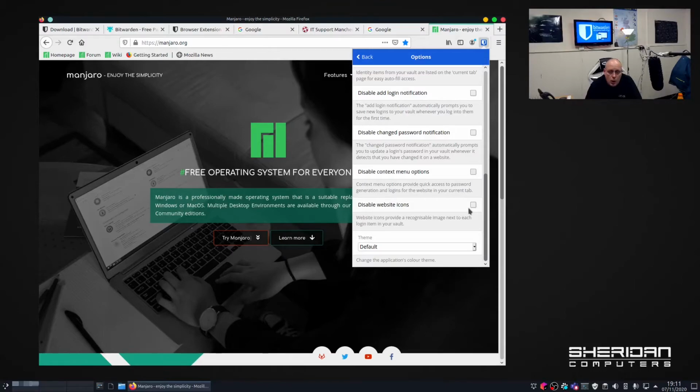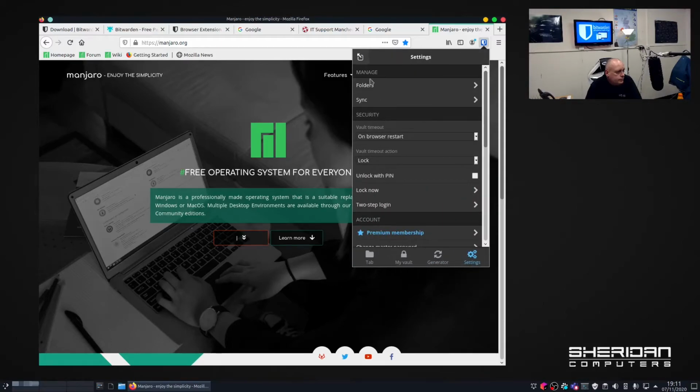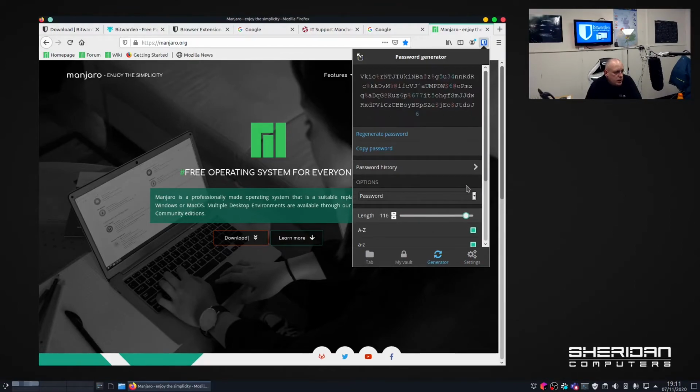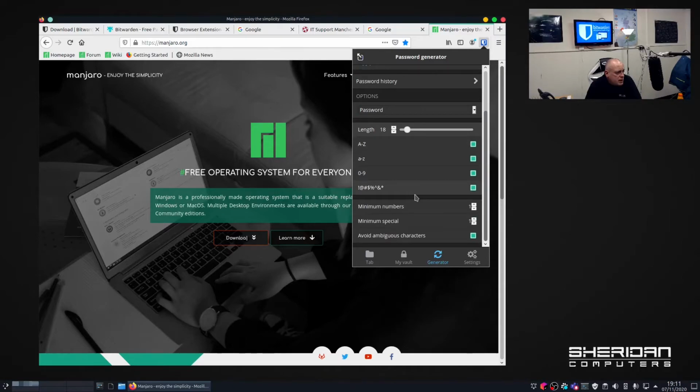So you can disable website icons, you can disable context menu options. You wouldn't really need to change these. You can change the theme, so you can have a dark theme. And we can change the length of the passwords that we want to generate. Now, some websites only allow them so many characters. I suggest you use as many characters as you can to make it more secure.